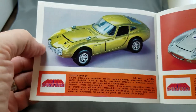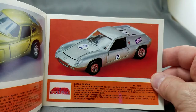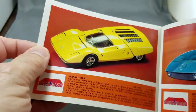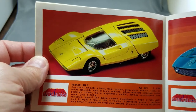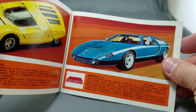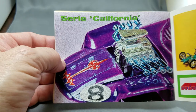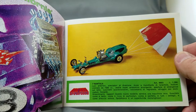All right, look at that Toyota 2000 GT. That is a neat one. There's the Lotus Europa, and I think that comes in green too, if I'm not mistaken. The silver. I haven't seen one of those lately, but I think the collection I bought has one in it. Here is the Ferrari 512S, which is always super popular. Everybody loves the Ferrari 512 in any scale. Mercedes C111, a drawing on that one. Pretty darn nice. I'm definitely going to scan all these. Oh, look at that. Got a picture of the front of the Silhouette. That's neat. And there's that Tarantula dragster with parachute. That thing is so pretty.